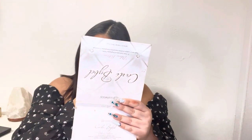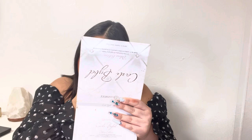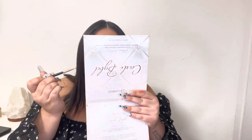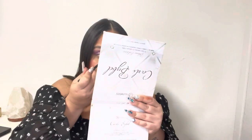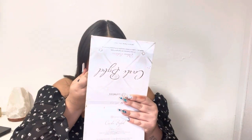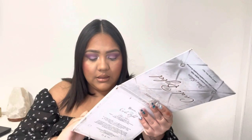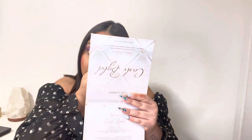Yeah, you need this color. I don't even know if they sell this palette anymore. It's like the Carly Bible palette. I used to watch her a lot. It's crazy how she had a baby, and then Nicole Guerrero just had a baby.